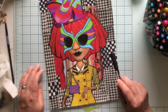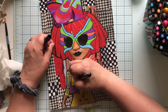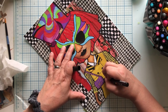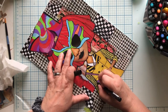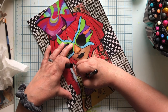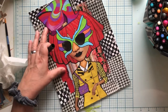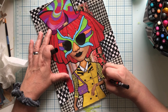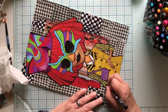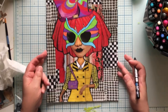There we go. Am I done with black? I think so. I think I'm going to outline her pocketbook just to give it a little gravitas. Oh, and I have to outline the edge of the border. Hold on. I thought we were getting close to being done, but I don't think we are. All right, let's outline her arm and her cuff. She's got a Coco Chanel bag. Fancy.